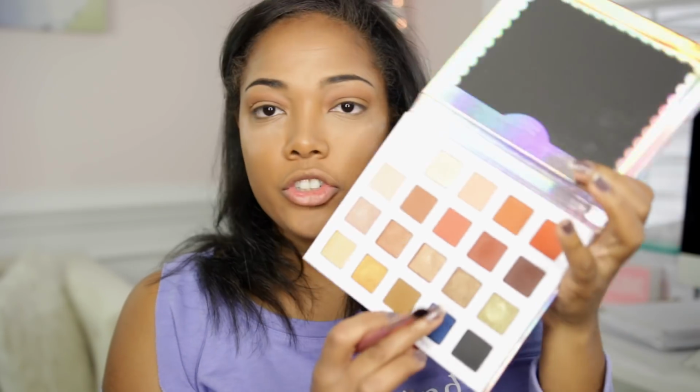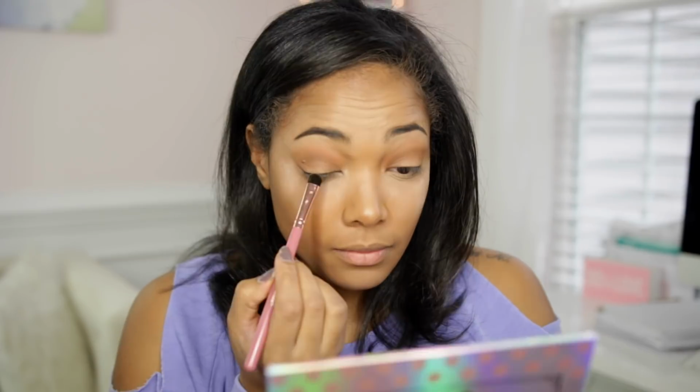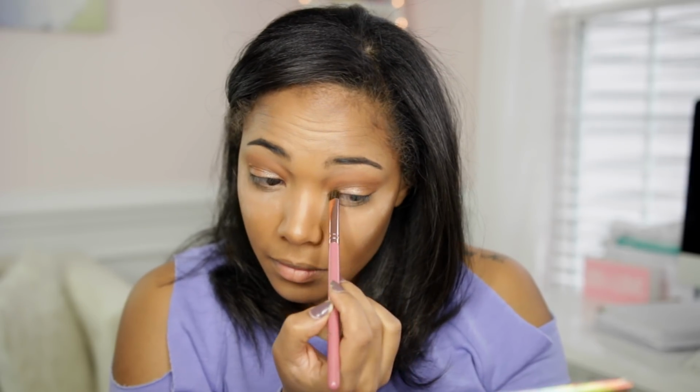All right, now I'm gonna take the color Gigi on this wet eyeshadow brush. I'm gonna apply this onto my eyelid. That Gigi color is so pretty, but now I'm gonna go back in with Boop Bop and just blend everything together.